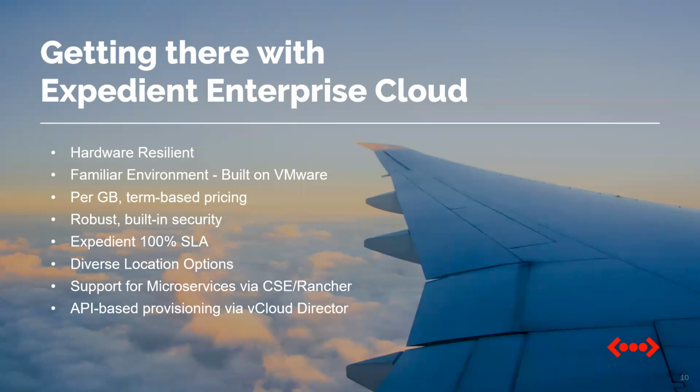Not only does this environment support virtual machines, but it also handles the future of microservices. We utilize VMware's Container Service Extension, as well as Rancher, so you can manage Kubernetes clusters and build microservices right beside your virtual machines, which is typically where you have your critical data. And last but not least, we provide a full API environment, so you can do infrastructure as code and start playing with Terraform right away. That's all done via vCloud Director.